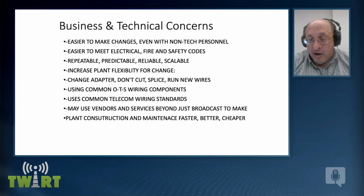The wiring system is recognized in electrical, fire, and safety codes, whereas a lot of what we do in broadcast is sometimes an exception. The method is repeatable, even predictable. It's very reliable. Buy decent materials, it's reliable. And it's easily scalable. You buy a 24-port patch panel, and maybe you don't fill it up today, but the space is there to plug in more connectors, more keystones, or whatever later, versus trying to find space on the wall for another punch block. Or the one that just kills me is when the punch blocks are across the rack and you can't get to the back of the equipment, so you waste half of the rack with punch blocks and the other half of the equipment.